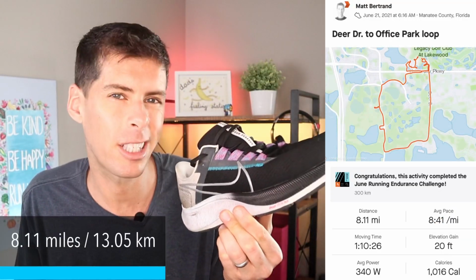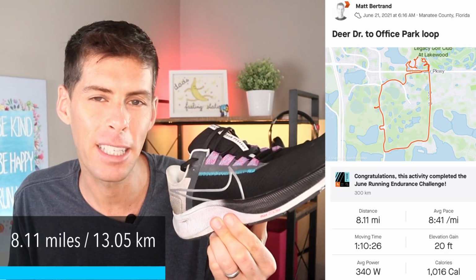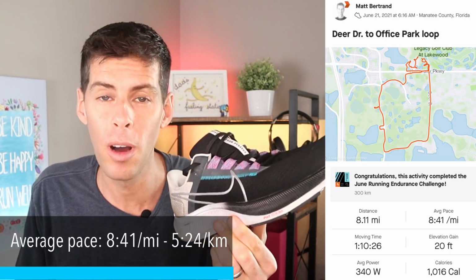My last run in this shoe, before filming this full review, was 8.11 miles, which is a shade over 13 kilometers, at an average pace of 8:41 a mile, which is 5:24 a kilometer. Nice and easy run today. But over those 152 miles, I have done every kind of run in this shoe. Well, not every kind of run. I haven't been on the track with it. I have run long, I have run easy, I have run fast, I have done intervals, both long and short intervals. I kind of know what the shoe can do. I know what it's good for.